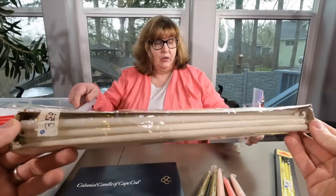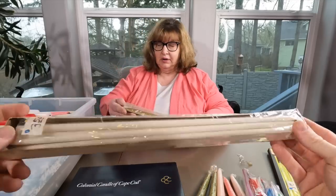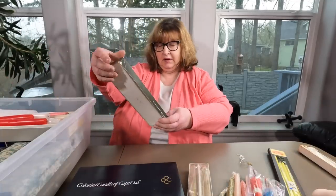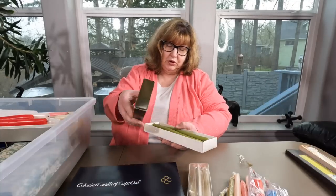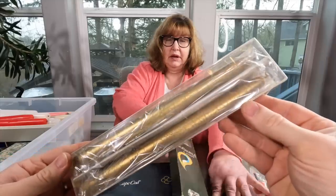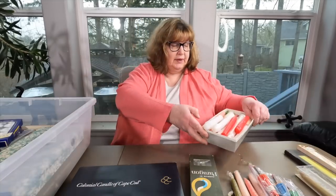Oh, now you can hold little umbrellas in your drink. Or over your head. These are huge. They're so long. Yeah, those are big old suckers. And then you have this set here. Paragon is supposed to be a really good candle. These are old-fashioned gold with crackled olive. Here's some used ones. Okay.